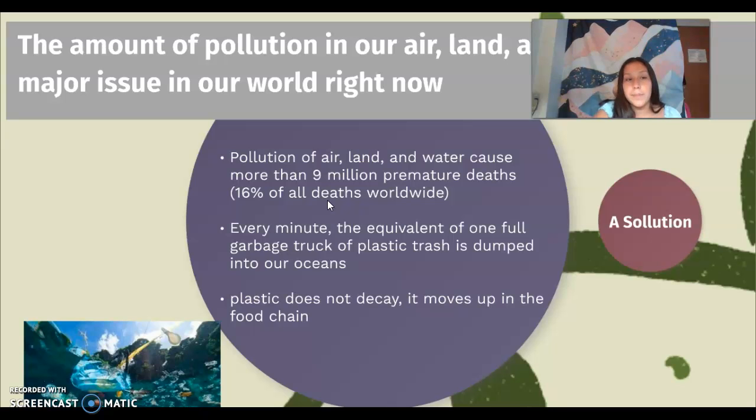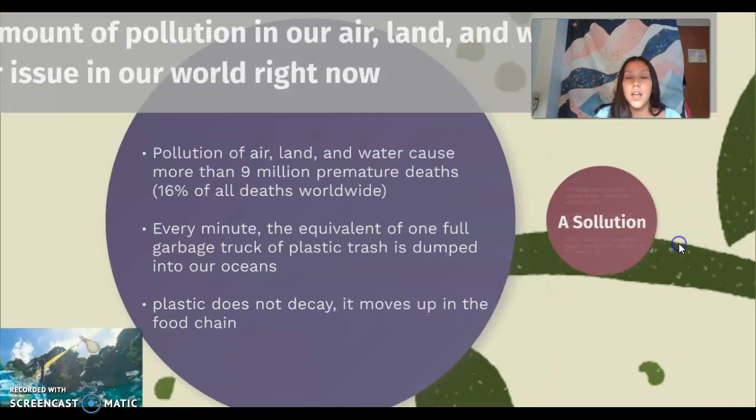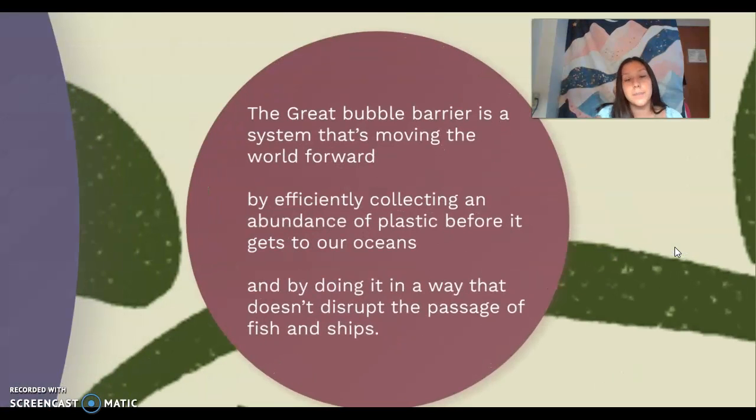Anne Evelines, the Chief Business Development Officer and co-founder of the Great Bubble Barrier, states that plastic does not decay. It moves up in the food chain. First the fish eat the plastic, then we eat the fish, and then therefore there's plastic in our own bodies. The Great Bubble Barrier is a system that's moving the world forward by collecting an abundance of plastic before it gets into our oceans and doing it in a way where fish and ships are not disrupted.